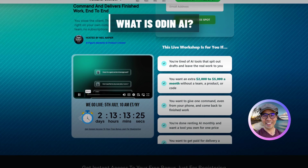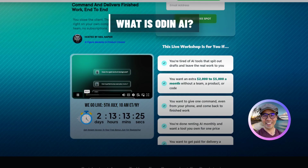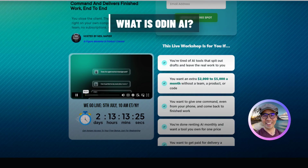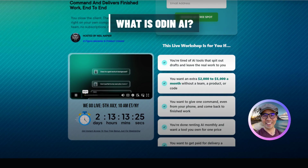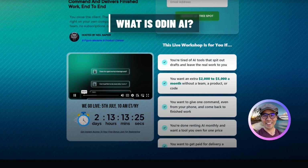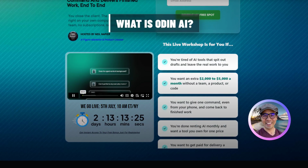Odin AI is a desktop AI agent that installs directly on your computer. It can see your screen, control your mouse and keyboard, and complete full workflows from start to finish on a single command. It was created by Neil Napier, an 8-figure marketer who has been building software for online businesses since 2014. This is his most ambitious product yet.